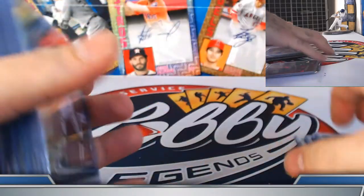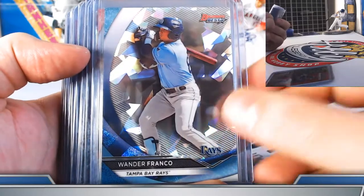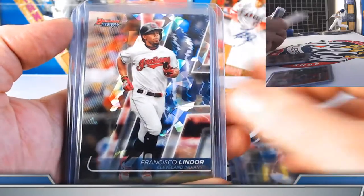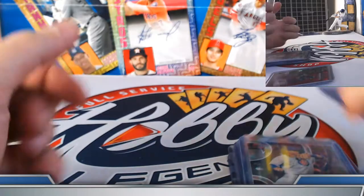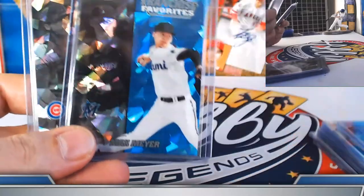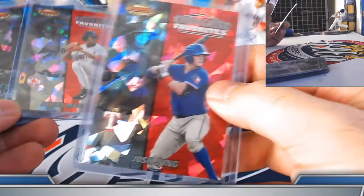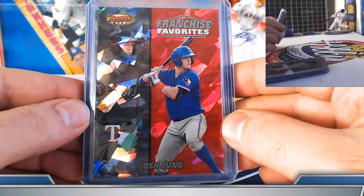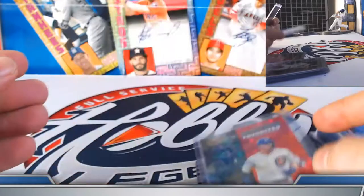And our base atomics, 8 from the case, 1 from the bonus box. Murphy, Wander Franco, Nick York, Cabrera, Dunn, Anderson, Lindor, Rosario, Adley Rutschman, and Nico Horner. So that's interesting as well here. Normally see 2 franchise favorites and 1 power producers. So I'm guessing we got 3 and then 1 from the bonus box. So no power producer atomic in this case. Franchise favorite atomics, Young, Pedro, Meyer, and Nico.